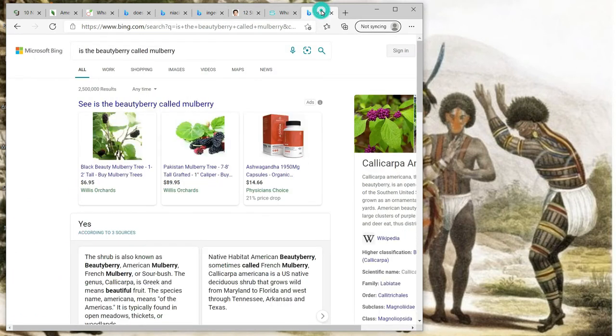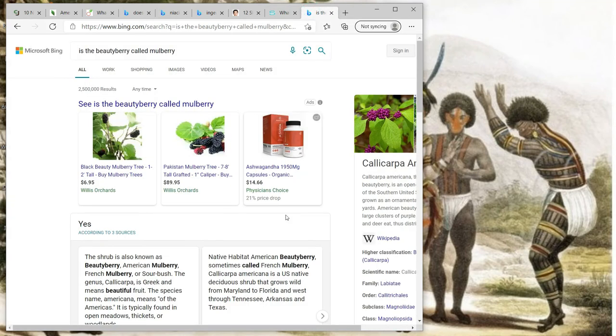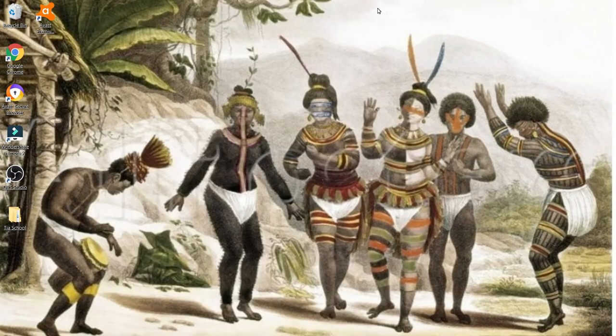And in another article I found right here, what ingredients are in skin whitening products? Right here it says mulberry. And remember, mulberry is American beautyberry, sometimes called French mulberry or American mulberry. So from that, I conclude that that's how a lot of the people have lighter skin to this day without admixture.